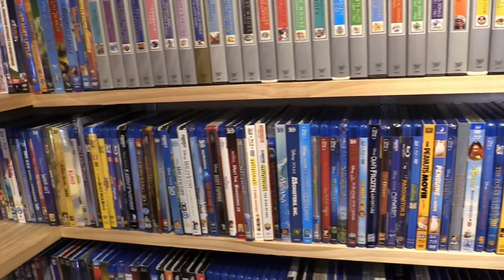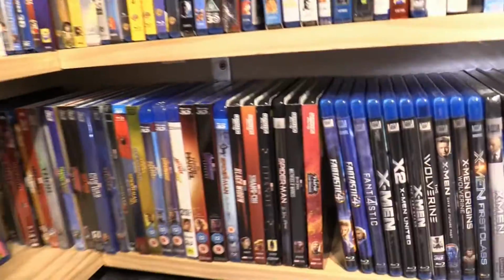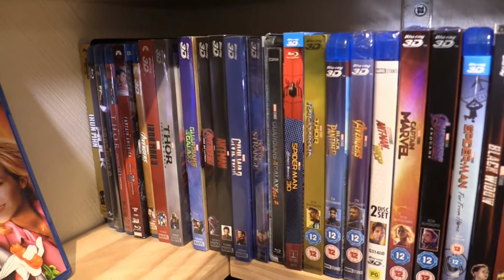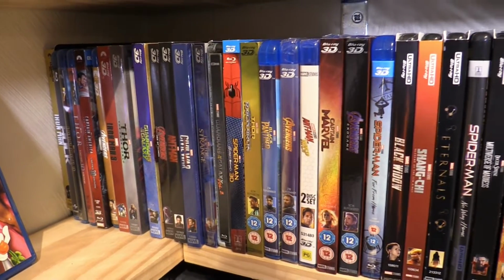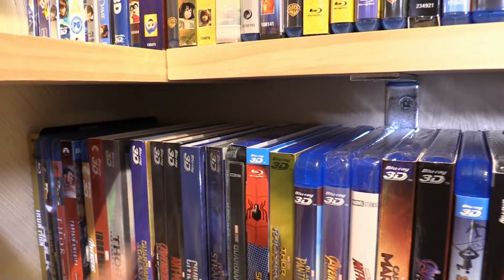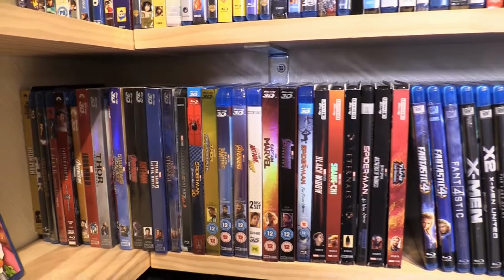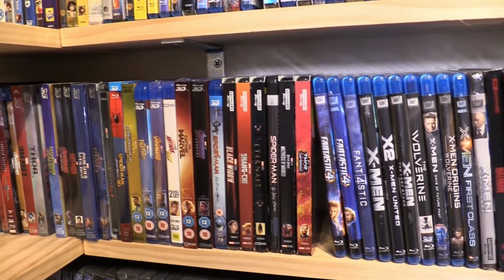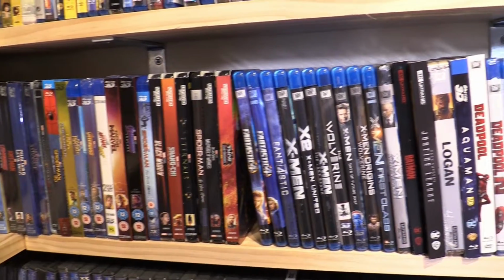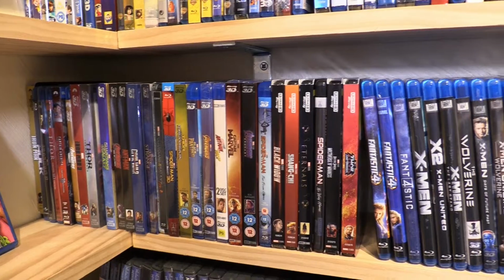So these are my kids' Blu-rays. And then I do have the Marvel series here, the original theatrical release order of Marvel movies. And you'll notice a lot of 3D. I collect 3D, so if I can get 3D versions of these, and they're getting harder and harder to get now because they've kind of retired the format in the United States, but you can import them still from other countries and get 3D versions.